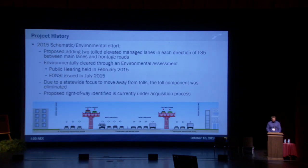So continuing from the PEL study to the next phase, a schematic environmental study was completed back in 2015. The schematic environmental effort pretty much proposed 2 toll lanes in each direction, as you can see on the graphic at the bottom, and it configured the tolled managed lanes as elevated lanes between the main lanes and the frontage roads. The project was environmentally cleared through an EA. The FONSI was issued back in 2015.